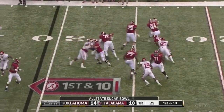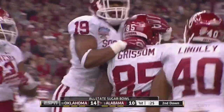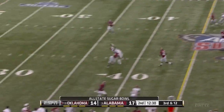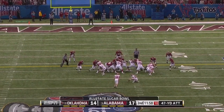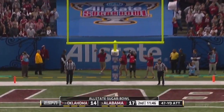Nice play fake by McCarron. He's in trouble. Low and down he goes. Geno Grissom got it. Sack number one on the night. Third and long. Deep ball caught. What a catch by Derek Woods. First down, Sooners. Kick on the way. How about this ball game so far?